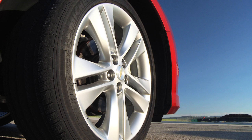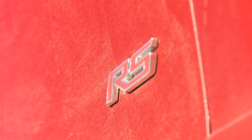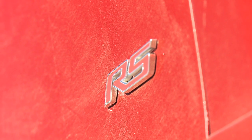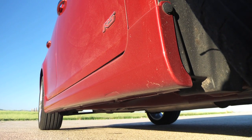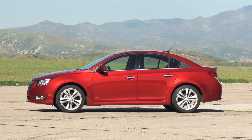And moving to the side of the car, the wheels are bland. They're 5 spokes, but they do absolutely nothing for me. Moving back, the RS package includes this badge on the side here, which gives you some indication that it's a sporting version. And we have this rocker trim, which widens the profile a little bit, but it really is too subtle for a car like this.